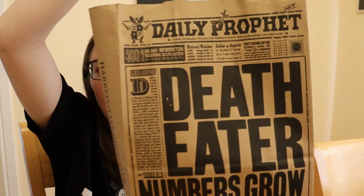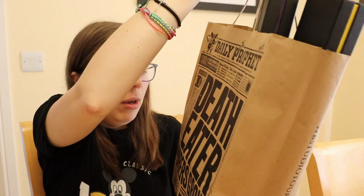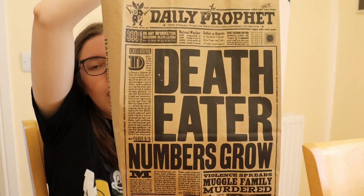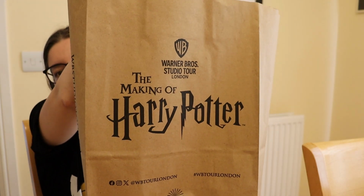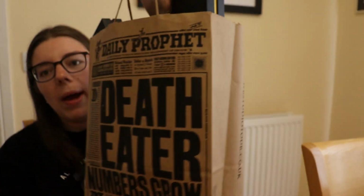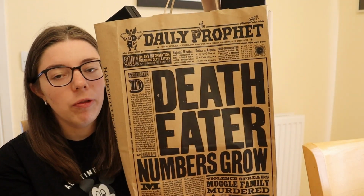So, one thing I forgot to mention before I delve into anything else is this stunning bag. Now, they give you this bag in the shop and it's got a Daily Prophet design. And this one says, Death Eaters, Numbers Grow. Isn't that just stunning? They only have the Daily Prophet design on one side, and the other side is the making of Harry Potter Warner Brothers Studio Tour. The thing I like about these bags is I love the design. It gives you a very Harry Potter feel.